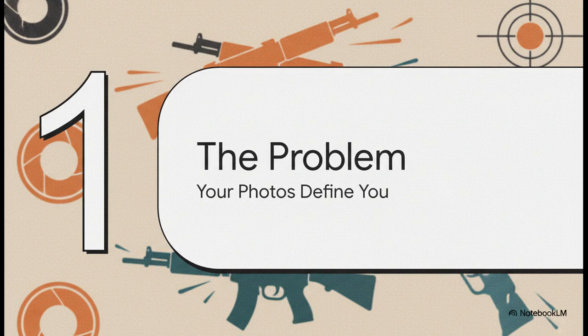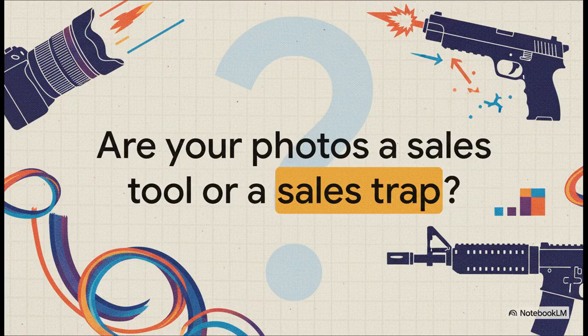Okay, first things first. When a potential customer lands on your website, they make a snap judgment. We're talking seconds, literally. And that first impression is almost entirely based on the photos they see. You get one shot to get it right. Which brings us to this rather important question. Are your photos actively selling the premium experience you offer? Or are they, without you even realizing it, trapping you in a market you'd rather not be in? It's well worth a thought.